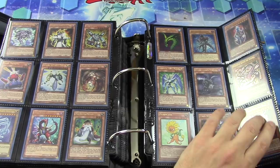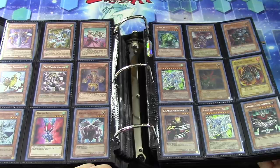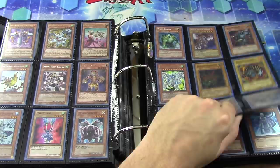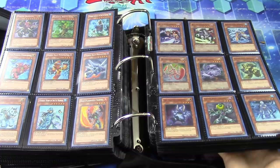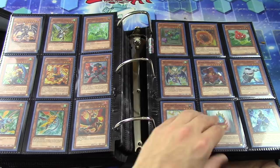Wow. The video my friend sent me of the cards really didn't have much justice in comparison to having seen this in person. Oh my gosh, I mean, look at that. We're like halfway through this thing. There's just so many cards in here. Ultra Rare Red-Eyes, what is it called? Red-Eyes Darkness Metal Dragon.